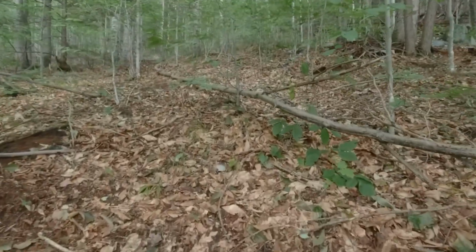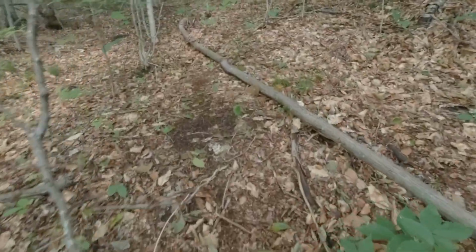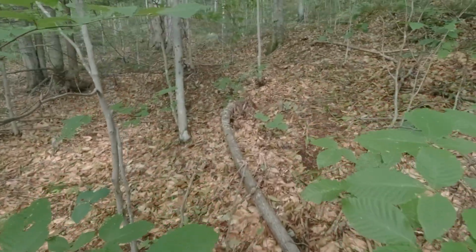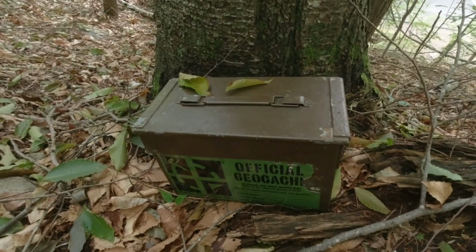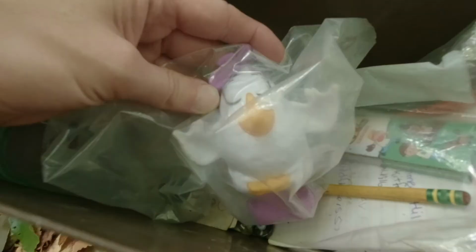It's a little off the main road here. That's good. A little trail here. All right, I'm going to put the camera down for a minute. I found it. I don't think it's where it's supposed to be, but I found it anyway. Let's see what's inside.